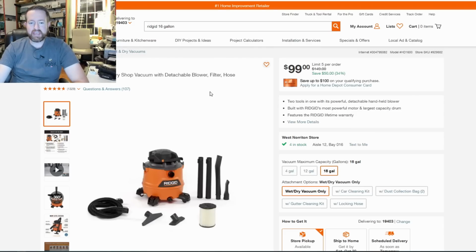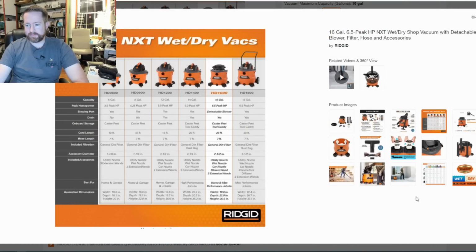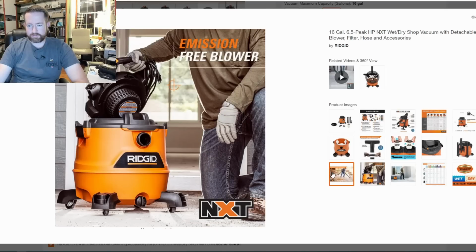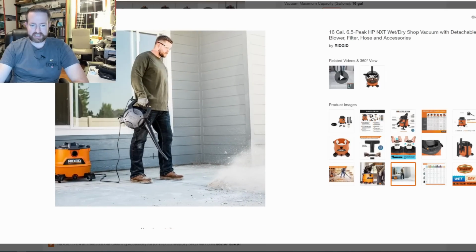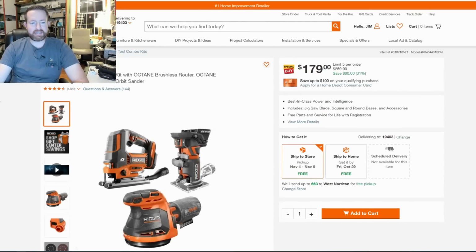It's a nice vacuum. You can also take the top off and use it as a shop blower, which seems gimmicky to me, but it's kind of cool. I think there's a picture here. Yeah, you see you can remove it, and it comes with a blower spout. So that's kind of interesting. I wouldn't say I'm going to use that all the time. Thought I'd point it out. All right, we got to keep going here.